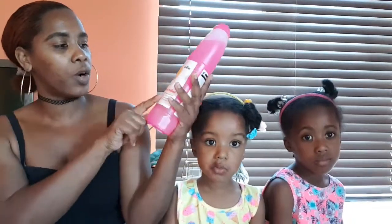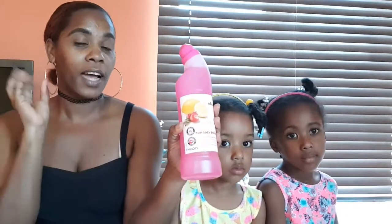Then I bought the toilet cleaner, also in Wilkinson. I love the scent of this toilet bowl cleaner, it's not too strong, it's nice and fragrant, and the toilet feels fresh and smelling very clean. I highly recommend you buy this, it's only 50 pence.